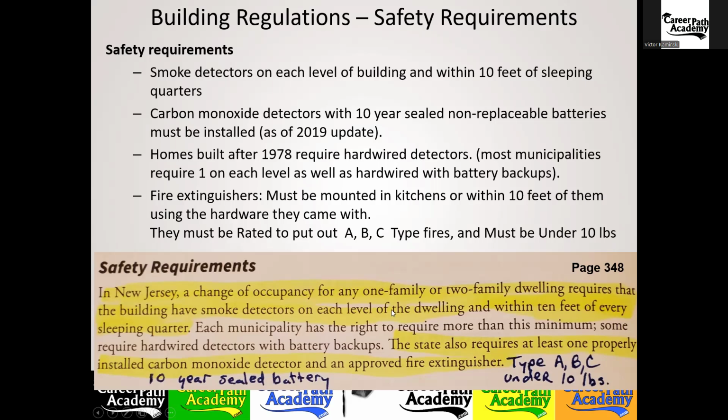So let's do this: highlight on page 348 under safety requirements, and then right there, type ABC under 10 pounds. And for that carbon monoxide detector, write 10-year sealed battery under that. Let me know when you got that. Got it. Everybody got it? Yes.